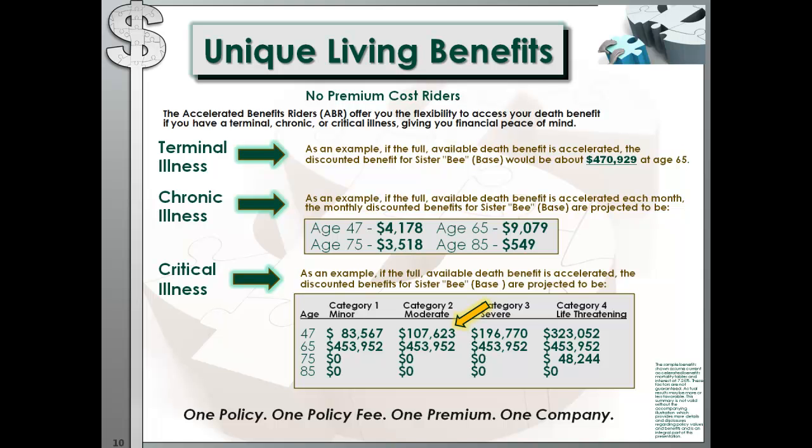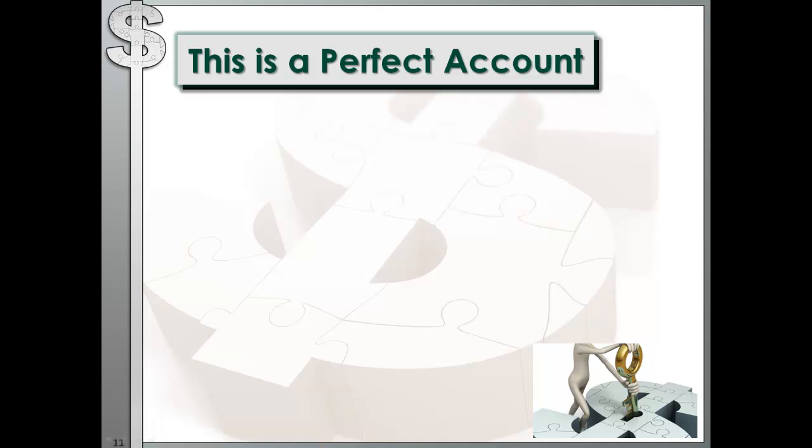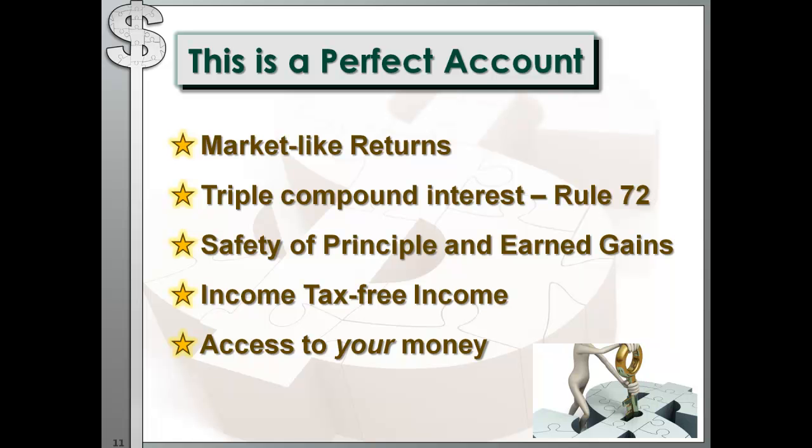So this is brilliant. It's one policy, one fee, one premium. It takes care of so many things. This is a perfect account in that you're able to get market-like returns with triple compound interest, with the guaranteed safety of your principal and earned gains, as well as your ability to receive tax-free retirement income, having access to your money while protecting your family, and so much more.